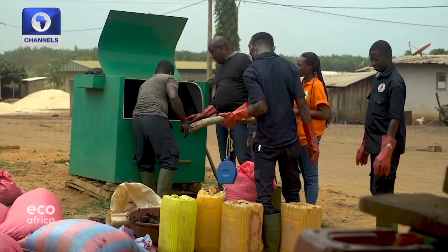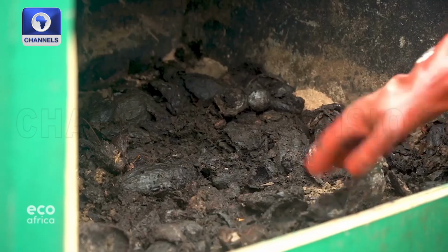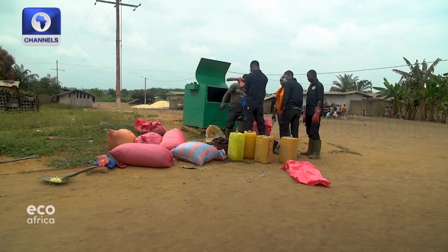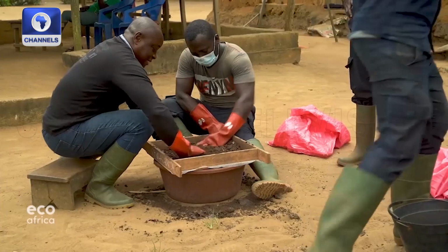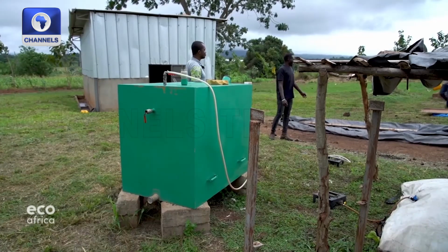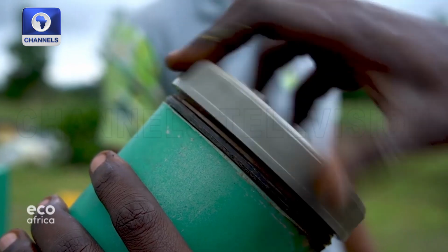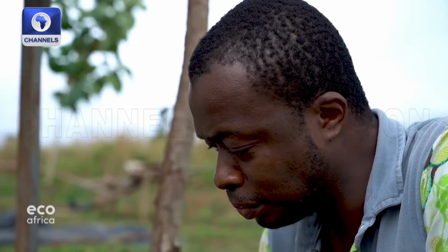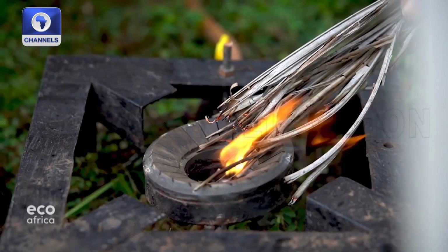Here too, a device helps, a container called a kubeko. Inside, the villagers' organic waste decomposes for a month. About 150 kilos of solid fertilizer can be produced from 500 kilos of waste. That saves hundreds of euros a year spent on artificial fertilizer. The inventor of the Kubeko box has developed models for liquid and solid fertilizer, as well as one for biogas for cooking. They can cost between 450 and 900 euros.